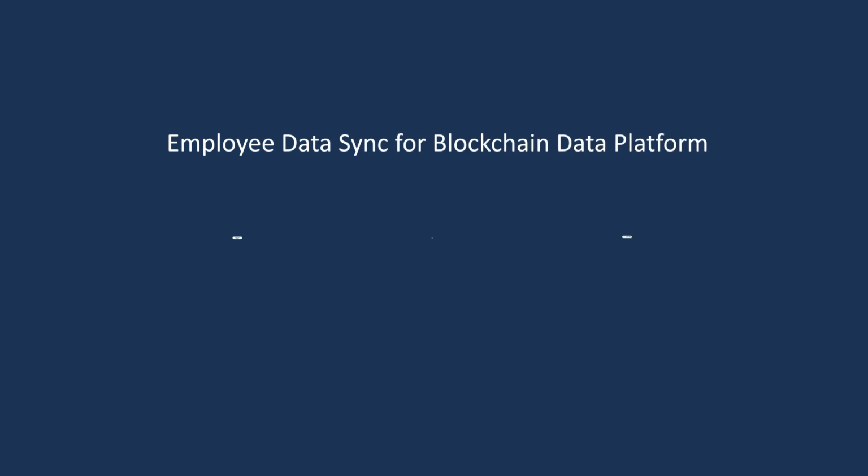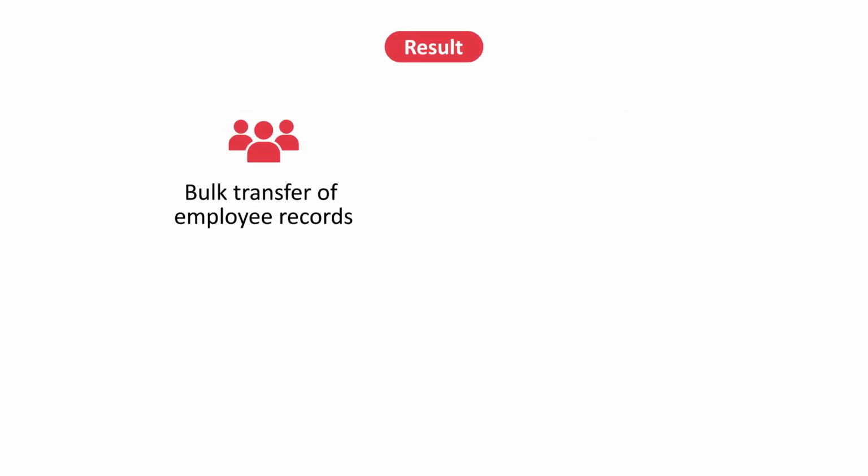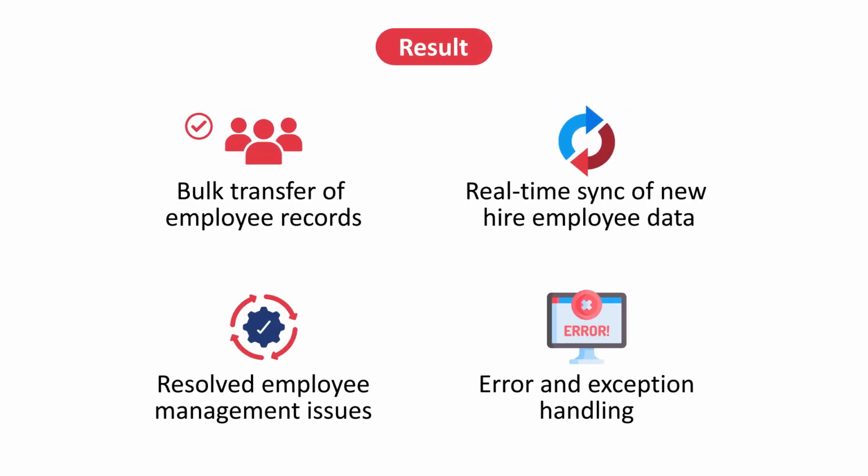We also enabled easy employee data sync for a blockchain data platform using a modern Workato solution. This resulted in bulk transfer of employee records, real-time sync of new hire employee data, easy resolving of employee management issues, streamlined error and exception handling.